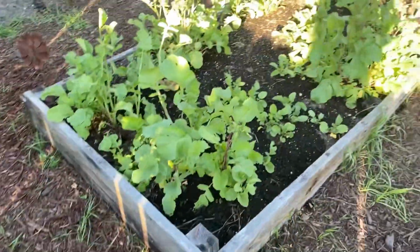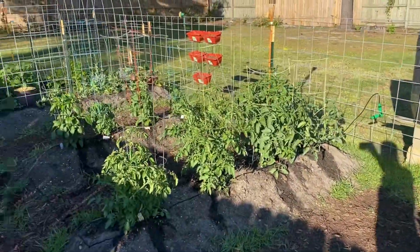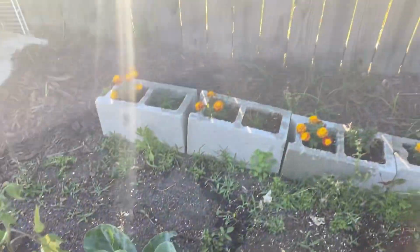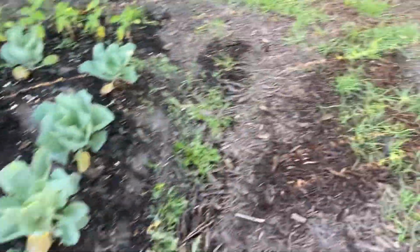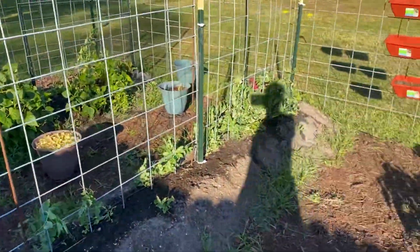We just thought we would take you all through the rest of our garden so you can see how the plants are progressing. And I can see the water coming off of those tomato and pepper beds. Right now, this is what we have going on in our garden. The irrigation system is going to help us tremendously.